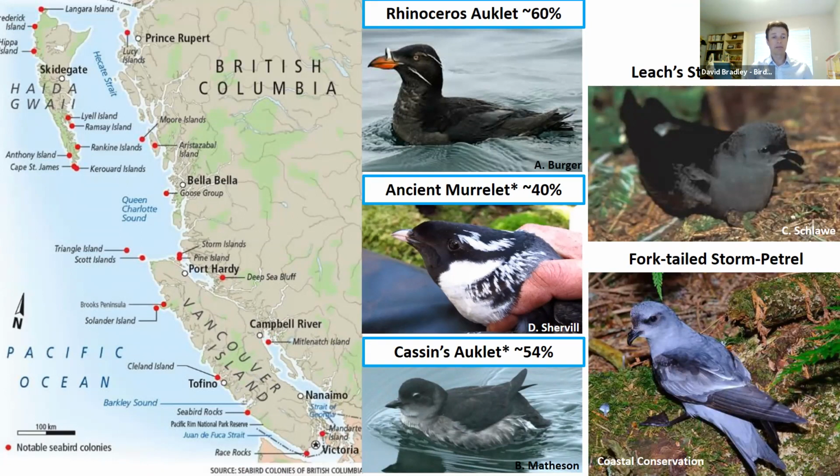This is a map produced by the Seabird Colonies of British Columbia, produced a few years ago. And it highlights the main species as well. So we know rhinoceros auklets are very prevalent on these islands.